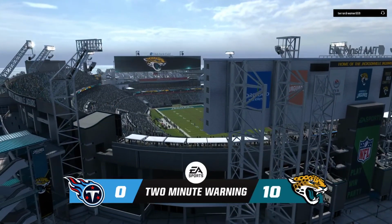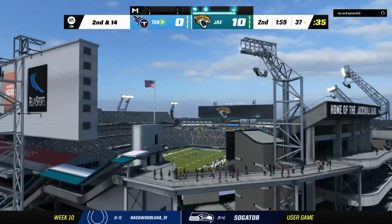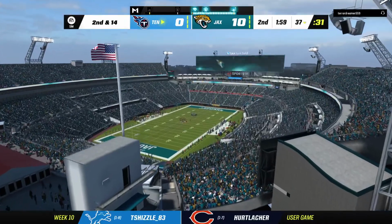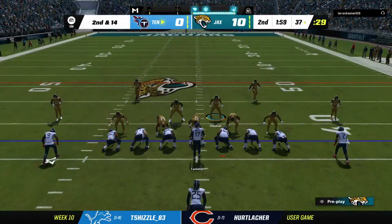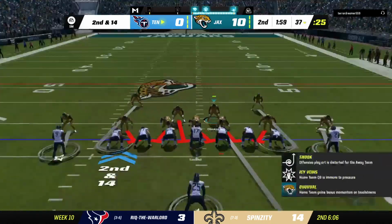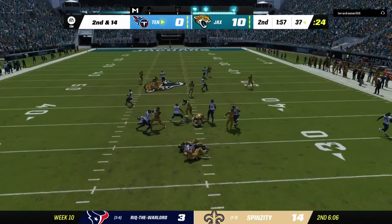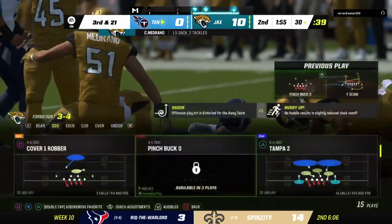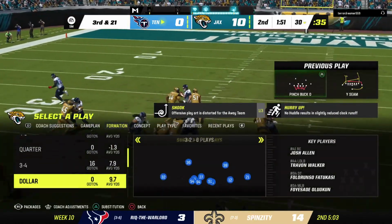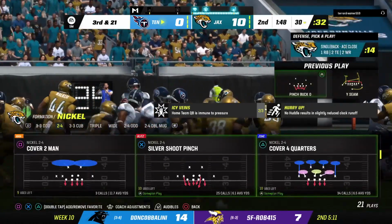Second quarter action with 1:59 remaining. Second and 14. Tannehill. Blitz coming, and down he goes. Dropped for a loss of 7 by multiple defenders. And he continues, Charles, to be under constant pressure. And these sacks, they're starting to pile up.